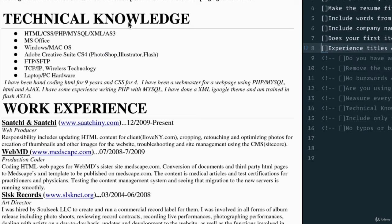When we go to technical knowledge, we see that the second item is MS Office, Microsoft Office. I mean, everybody knows how to use Word. It's not very impressive. Maybe adding Adobe Creative Suite, Photoshop, Illustrator, Flash at the beginning, if you're applying for a web design graphic position, is more important than Microsoft Office.